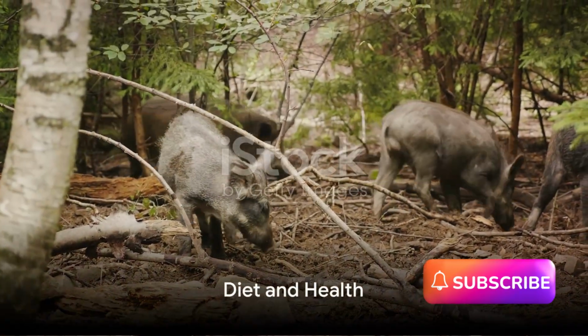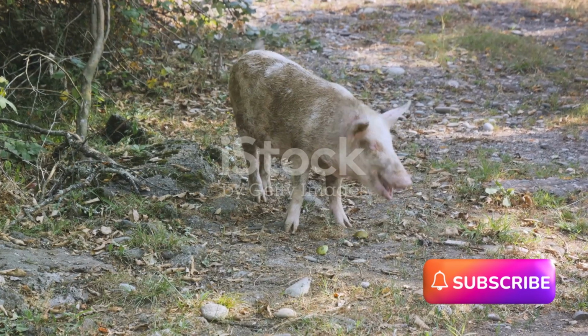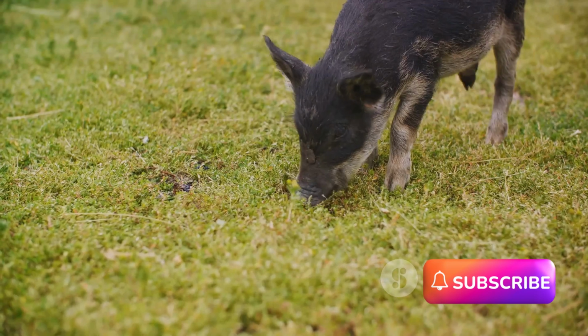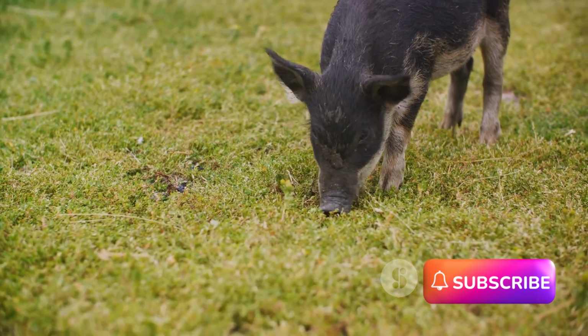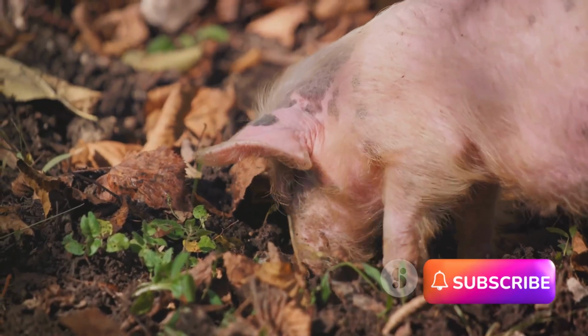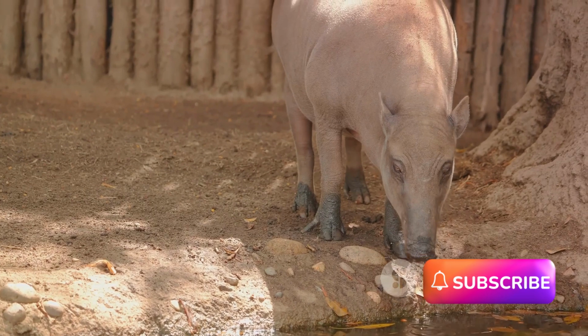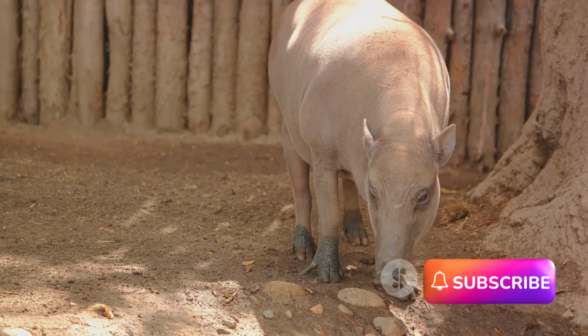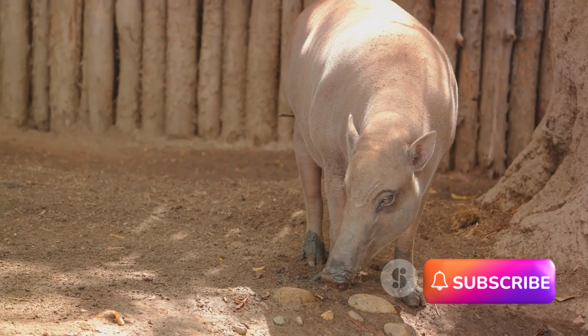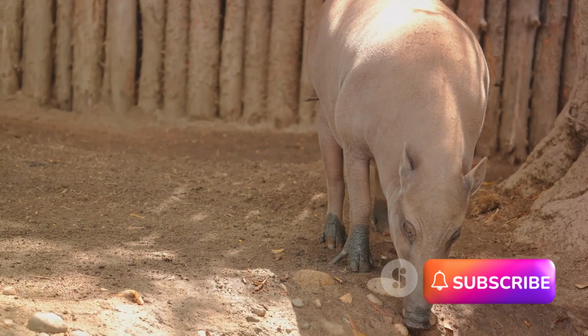Feeding wild pigs is a critical aspect of their upbringing. Now let's delve into the specifics of their diet. Wild pigs are known for being omnivorous, which means they consume both plants and animals. They are like the food explorers of the wilderness. Their diet is diverse, ranging from roots, fruits, and grasses to smaller creatures such as insects, worms, and even small reptiles. A balanced and varied diet is crucial for these creatures.